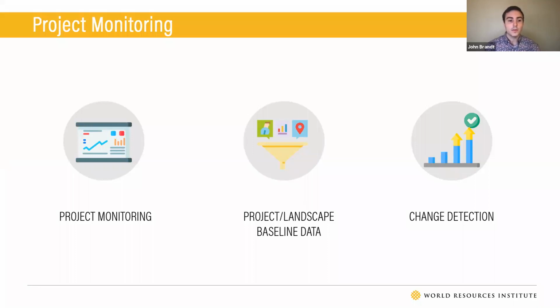Of importance, at this point in time, we're only considering restoration interventions that directly involve tree planting or tree growth. So agroforestry, reforestation, enrichment planting, and similar types of restoration. As we're showing our work, please also note that many of these innovations are still being innovated, and we're happy to work with interested parties to continue to fine-tune our approach. Next slide.